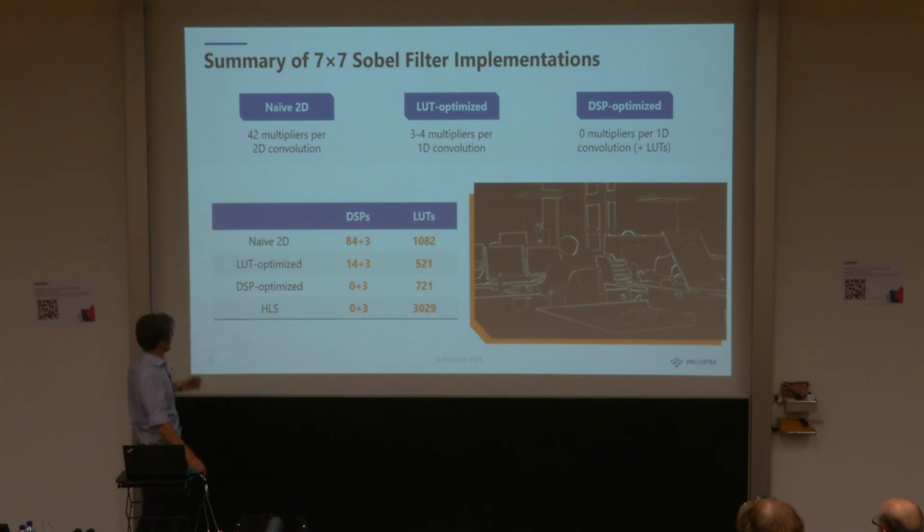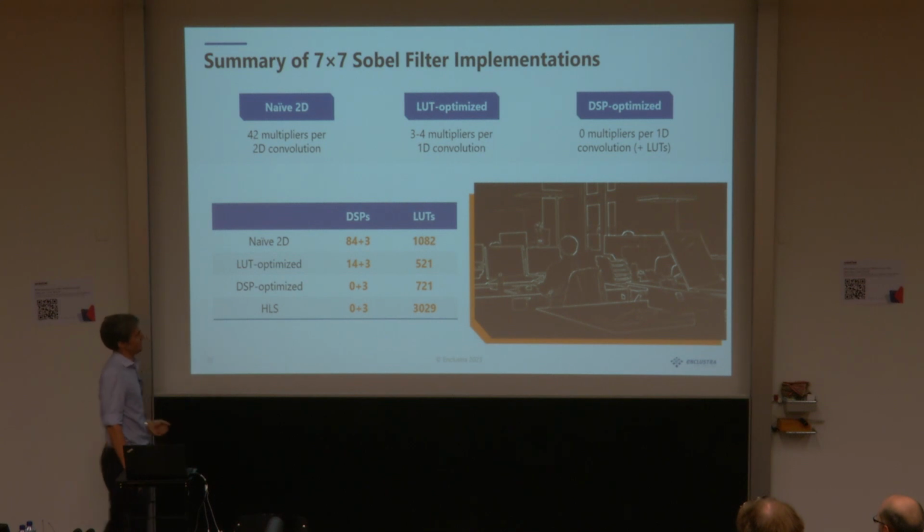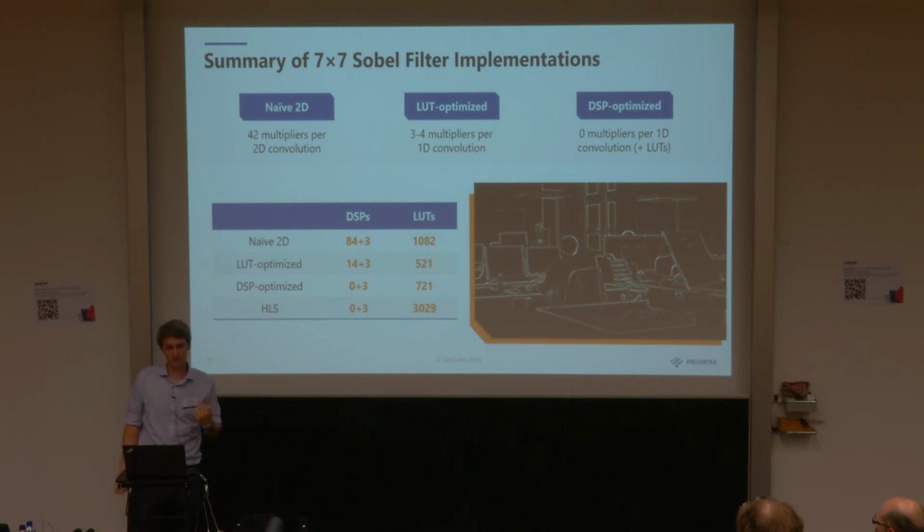But then, just by doing our bit of mathematical rearrangement, we were able to either optimize for LUTs, so that we can reduce the number of LUTs from 1,000 to 500, and at the same time reduce the DSPs from 84 down to 14. Or if we really want to aggressively optimize the number of DSP slices, then we can force that all the way down to 0 at the expense of 200 more lookup tables. So just by doing some mathematical rearrangement, we've given ourselves 2 options, some flexibility, but both much better than the unoptimized version.